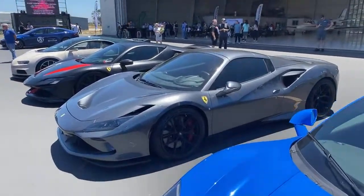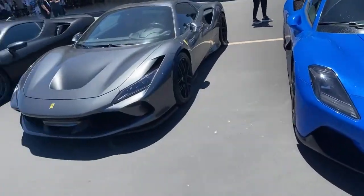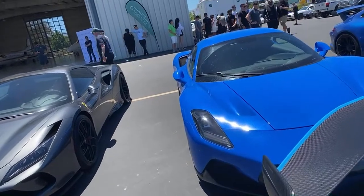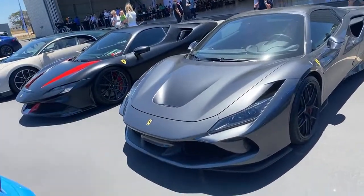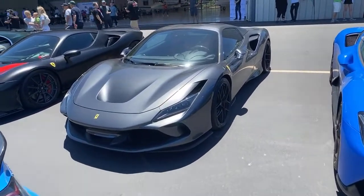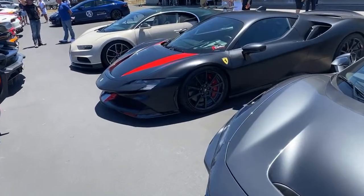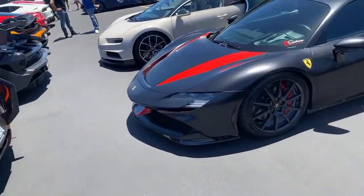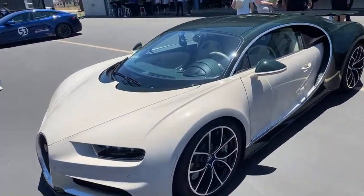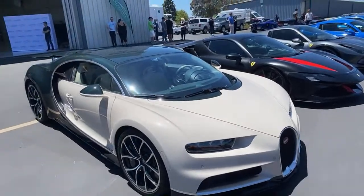This is going to expose my ignorance on modern cars. If that's an SF90, this is maybe an F9. Hey guys, what is this? F8. There we go, the F8. I put one of these in the gravel trap at Laguna Seca testing for Motor Trend when it had massive brake fade. That's what happens when you put brand new brakes on a car and you don't bed them in right. This clearly, from my education, is another SF90. Oh, and here we have a Bugatti Chiron, I believe, according to my good friend Sanjay. Amazing.